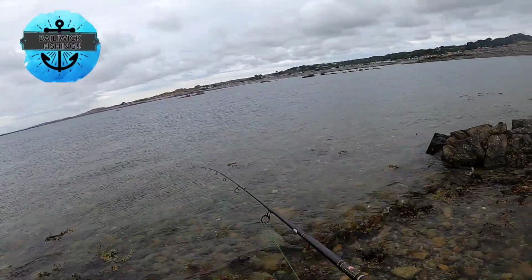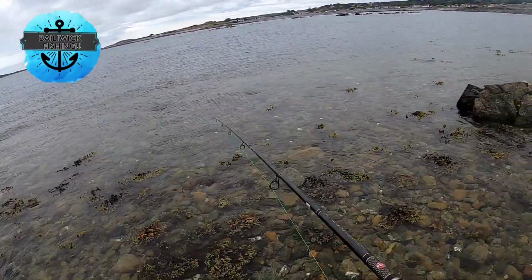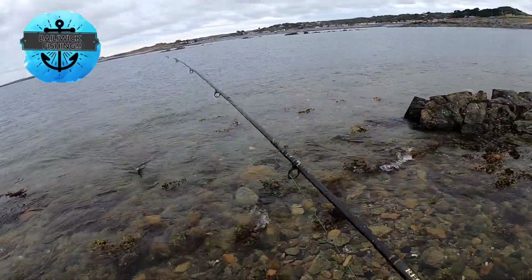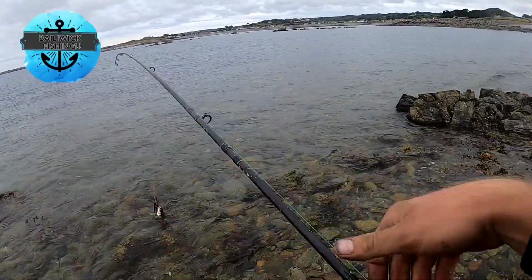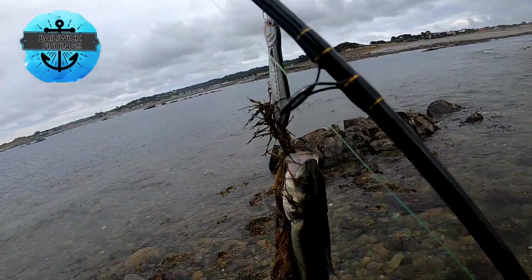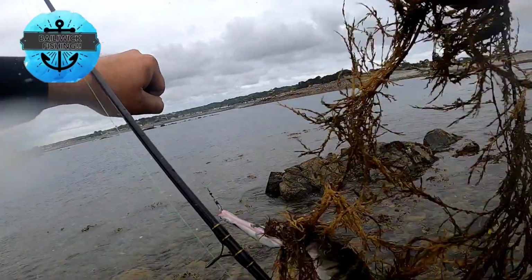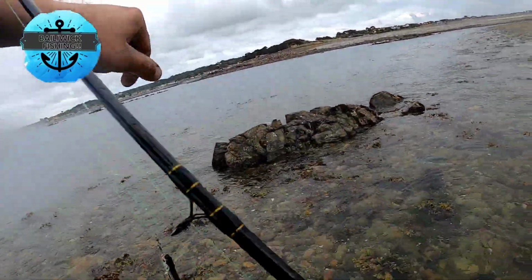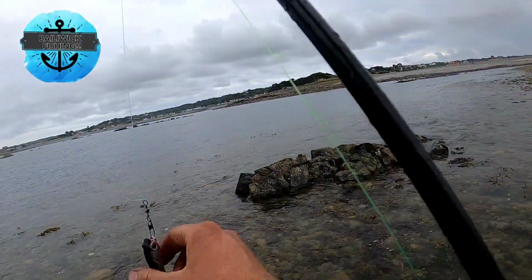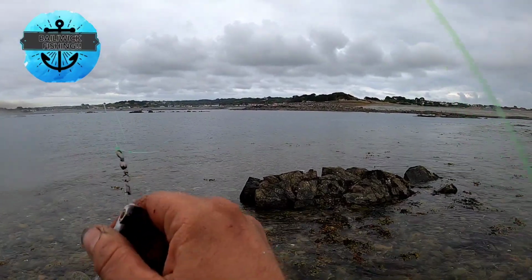Tiny little bass. But it's a fish, there's no blank. Check that, guys. Get rid of that seaweed for you. Oh, and he's gone. Sorry, guys. Anyway, you saw the fish. Let's try and get another one. That's a great start. First cast, we've been here 2 minutes.